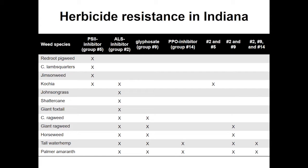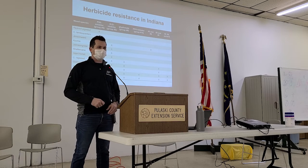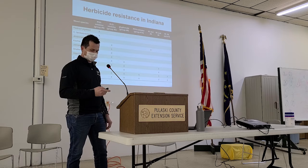And as you can see on this table, we have a few weeds that have developed resistance to the photosystem 2 inhibitor herbicides. Those are herbicides such as atrazine. So we have a few already resistant to atrazine. We also have a few weeds that have developed resistance to the ALS herbicides. And the ALS herbicides include some of the residuals that we use, like Classic and First Rate or Pursuit, for example. So we have quite a few different weeds with resistance to the ALS herbicides already.